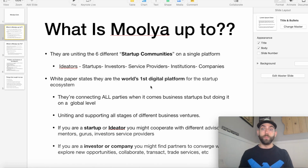So if you're a startup company and you don't want to reinvent the wheel and you want to focus on your business, there's going to be all these different things, whether it's getting capital, doing some type of data analytics, it's all there within this platform. And again, guys, the thing to remember about Moolya and their parent company is the fact that they're already working in the startup space in general.